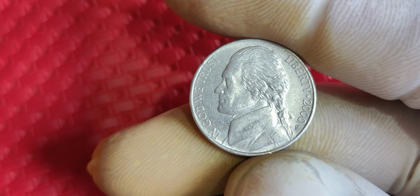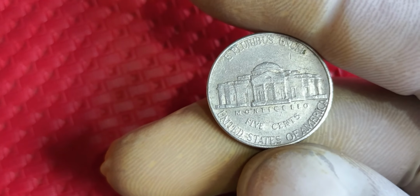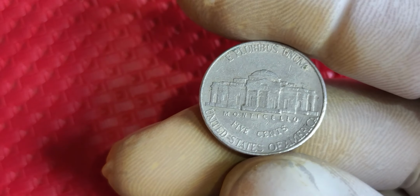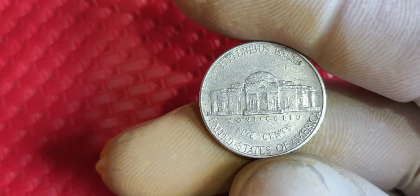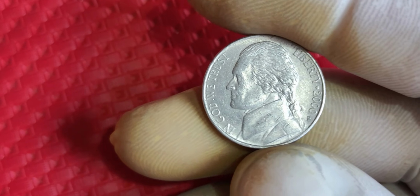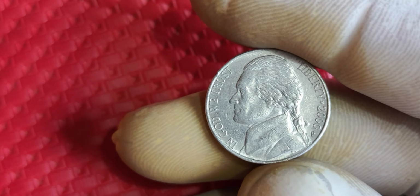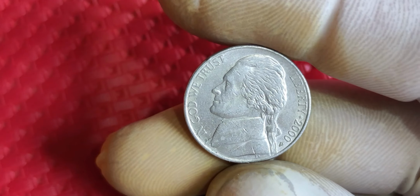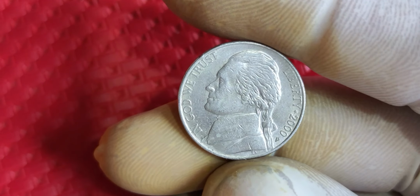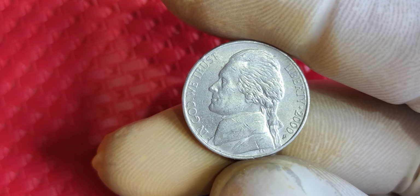Well, there you have it, the story behind the 2000p Jefferson nickel, worth a jaw-dropping $1.6 million. Whether you're a seasoned collector or just someone who loves hearing about rare finds, this is a great reminder that even everyday items like nickels can turn out to be incredibly valuable. So, the next time you're sifting through your change, take a closer look. You never know, you might just have a hidden treasure sitting in your pocket.